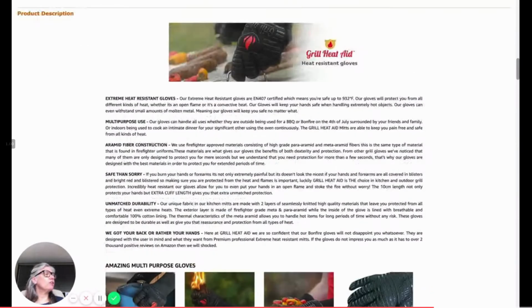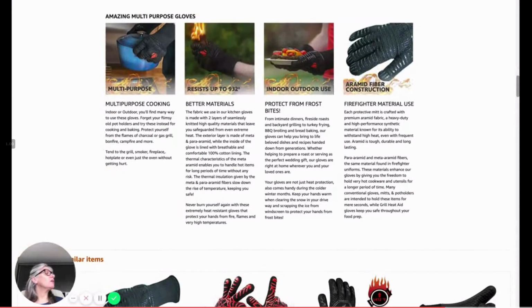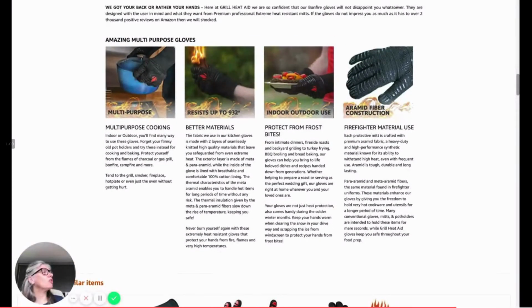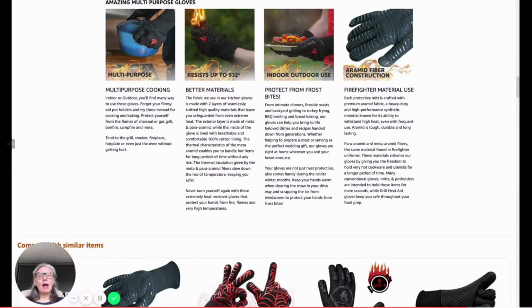Okay, so for your product description then, if we just zoom down here, you have an enhanced brand content description. You have it nicely formatted and set out. It looks well. Okay, some of those images could be just brightened up a little bit, I think, but they're not bad at all. I recommend that you personalize your brand story just a little so that it resonates with your target market.